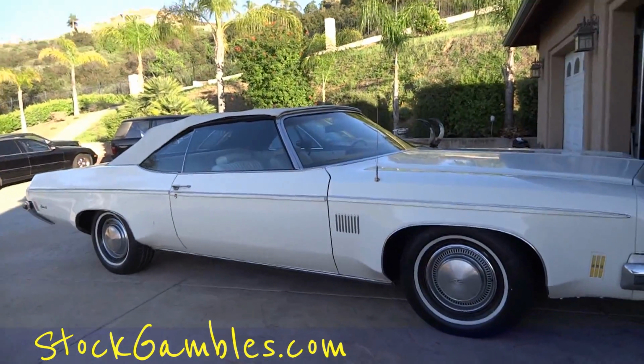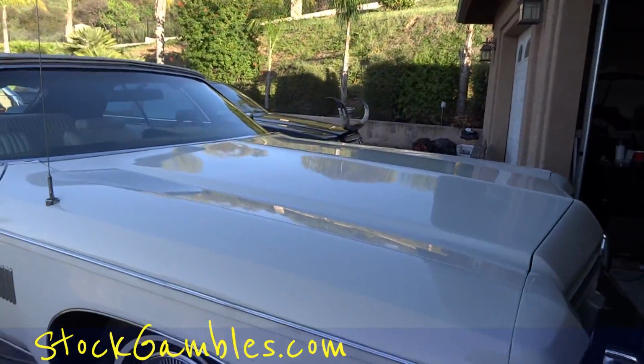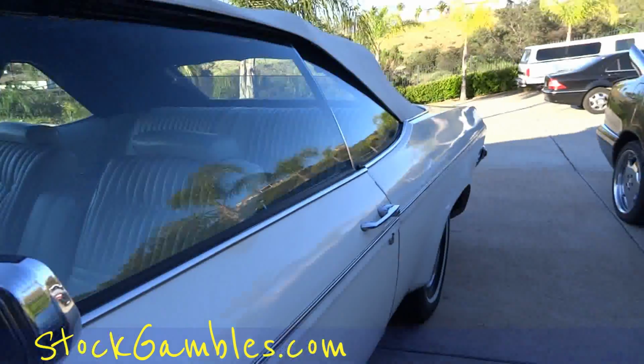Actually, while I'm here, the way I'm doing this, I'm just going to go ahead and keep moving and show you the interior, and then I'll show you under the hood, and we'll just keep it all moving.